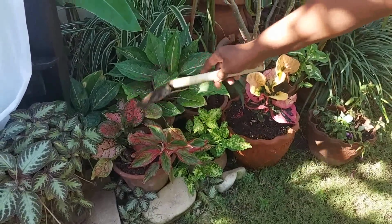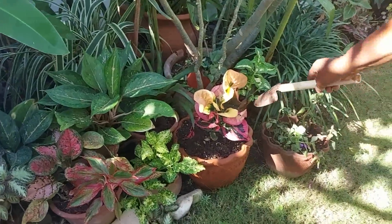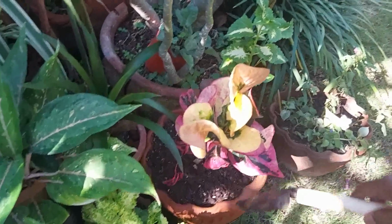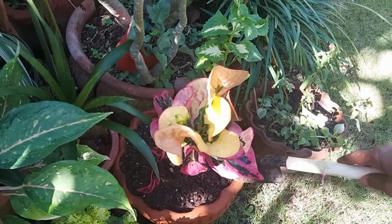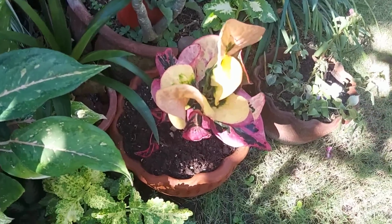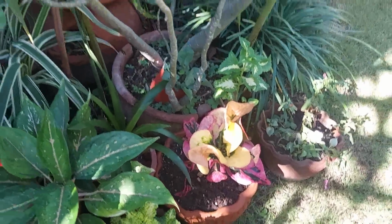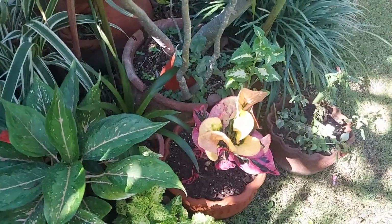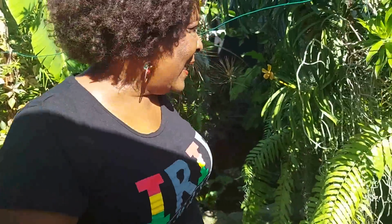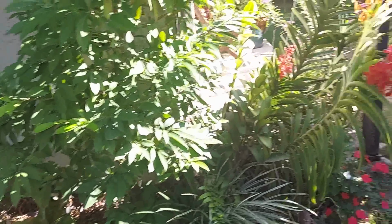It's a shaded area, so they'll do well here. And look at this. Look at this croton. Very interesting croton, which I found in the store. I love it. So far it's working out right there. I find you have to just observe plants and decide whether they're suited to a particular area.